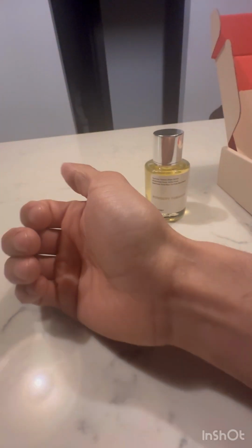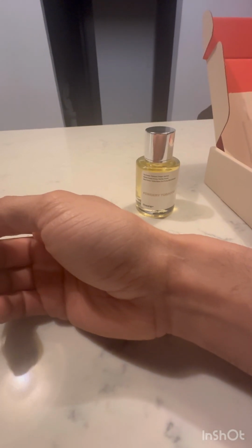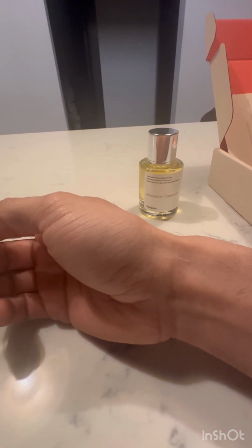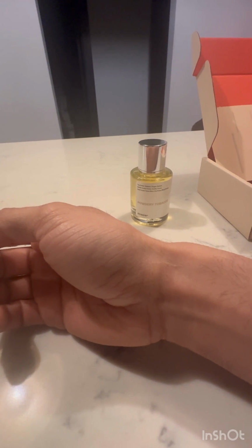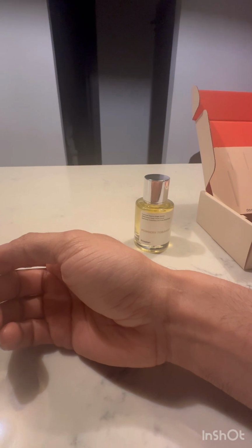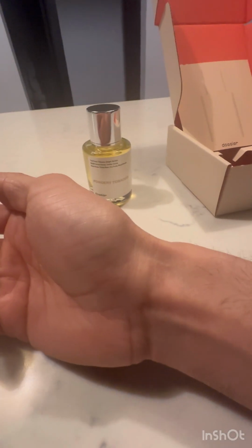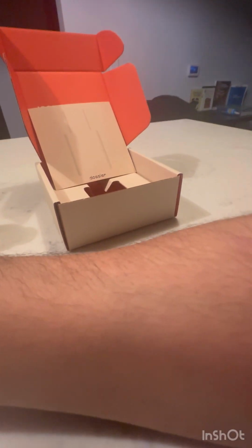The honest truth is that the faint tobacco that I smell is kind of like what I read online. It isn't like the Tobacco Vanille tobacco scent. It's more of a cigarette pack type of tobacco scent. But it's still very heavy on the ginger. I mean, the apricot. Over here, I just smell purely apricot and ginger, but mostly apricot.